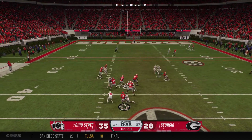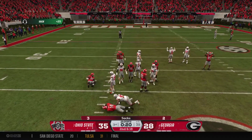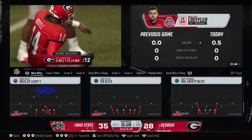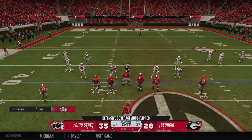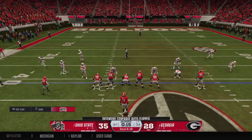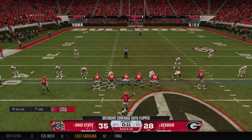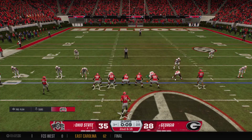Oh, he escapes. Broke one tackle, but couldn't escape. Dropped for a sack. And just like that, you squeeze the life out of this offense. That's another sack by this defense. They have been in that backfield the entire game, and a big reason why these guys are enjoying a lead.